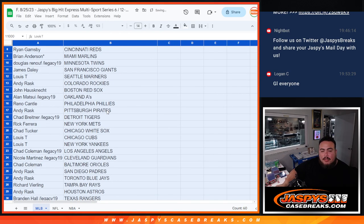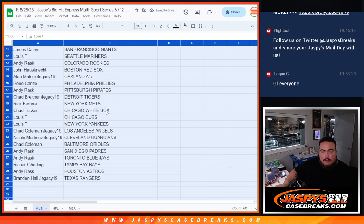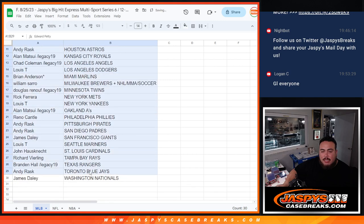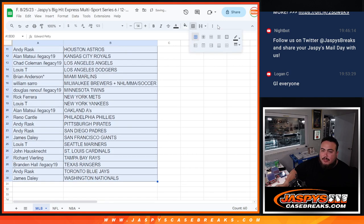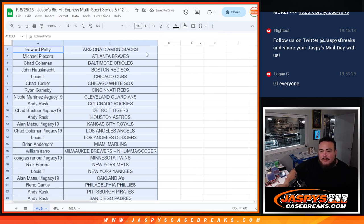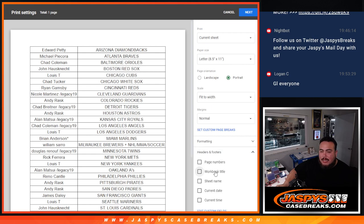Now, Lewis, you have the Dodgers down to Brandon with the Rangers. I'm going to alphabetize it. I'll give you guys a quick minute to look at your teams here. Now, remember, you guys could propose trades. Hardly ever get any done, especially like this, just because there's three different leagues. But again, if you want to try to trade, you can only trade within the same league. Can't trade like the Atlanta Falcons for the Atlanta Braves, et cetera.